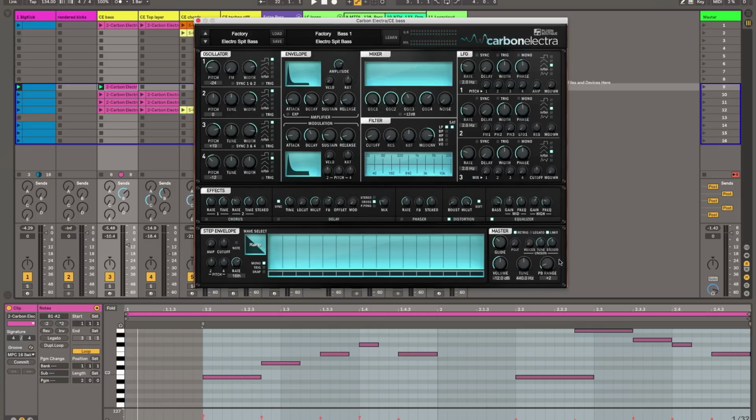Over here in the bottom right hand corner, we see the global master section settings, and there we find stuff to do with polyphony, glide time, unison, so we can add up to 4 voices and detune them and pan those out a little bit. And obviously that gives us a nice thick kind of ensemble chorus sound.